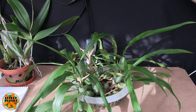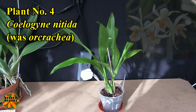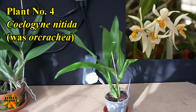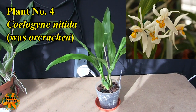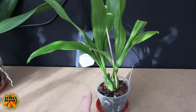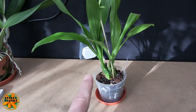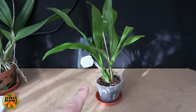So that's that one. And if you don't like the great big Coelogyne, there's another choice, my other one, which is Coelogyne nitida. I think it used to be called Orchracia. Now this one got repotted a little late. It was in its pot a little bit too long, so its root system was starting to go.